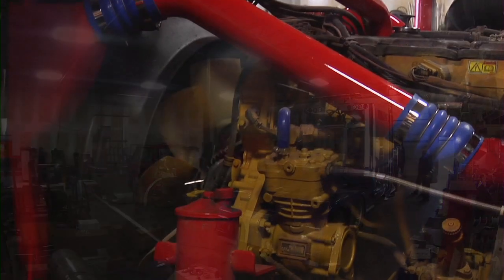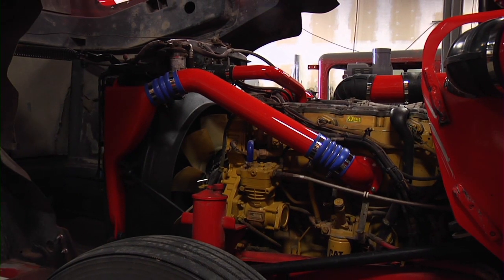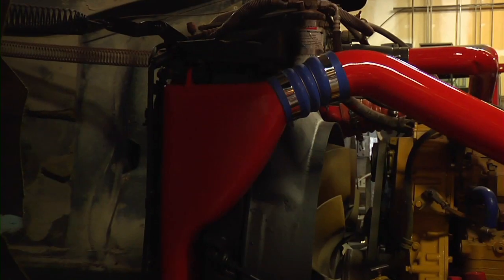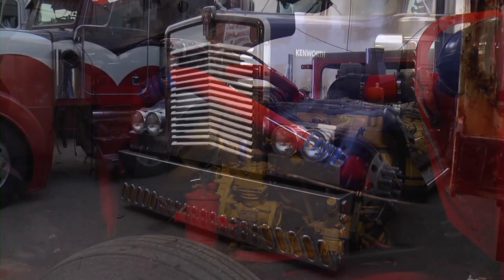We've got all the intake and coolant pipes all painted up. The engine's still got to go for paint, but that'll happen later on. He doesn't know if he's going to do it red or just do it new Cat yellow again.